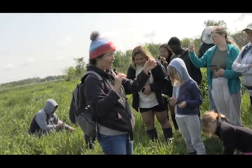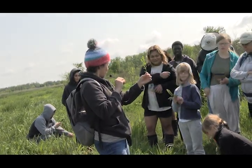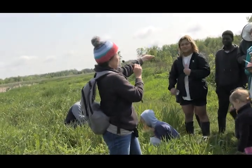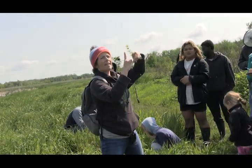They make me happy. So field pennycress, and I think I'll show you some in flower. See these pretty white flowers? Before it goes to seed, it flowers. And it has four petals, and they make a cross shape.